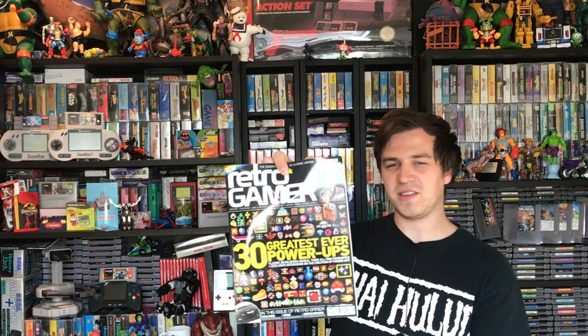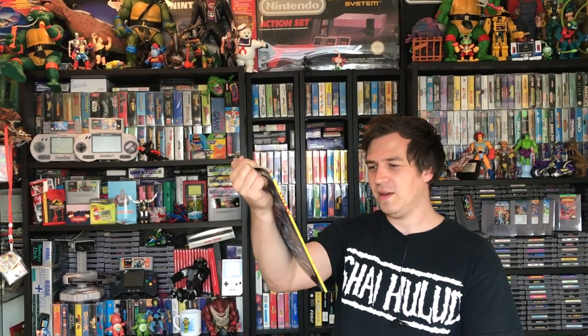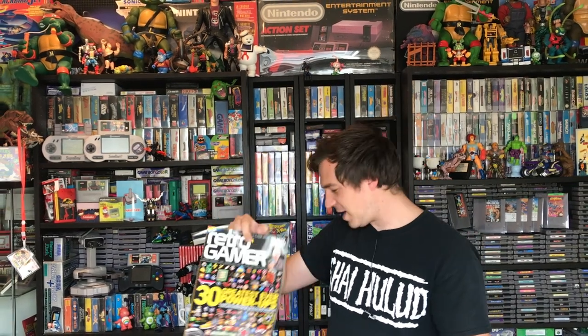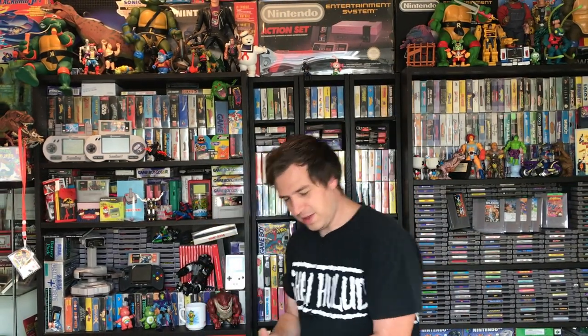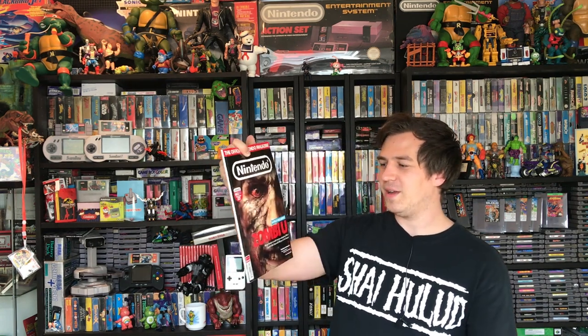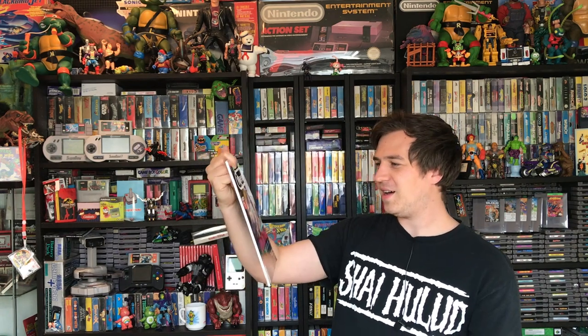I used to get this magazine a lot when I lived in Leuven, but now it's too hard to get my hands on it. But yeah, the 30 greatest power-ups ever. It's usually a pretty cool magazine to flip through. Oh, and then we got Nintendo magazine for Zombie U. That was one of the launch titles that came with the Wii U. Looked pretty cool.